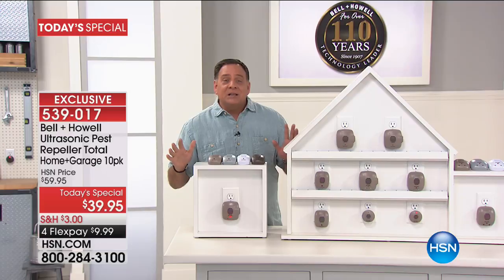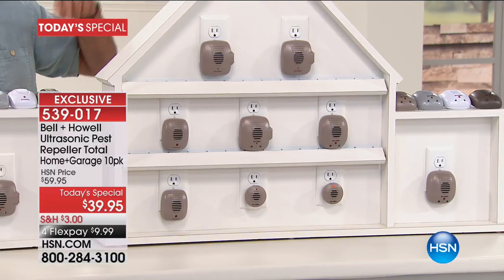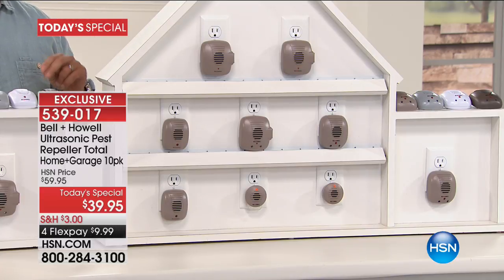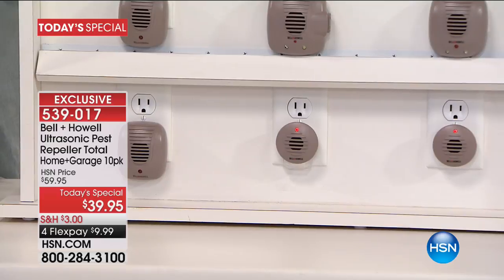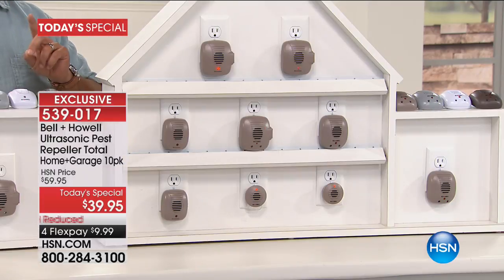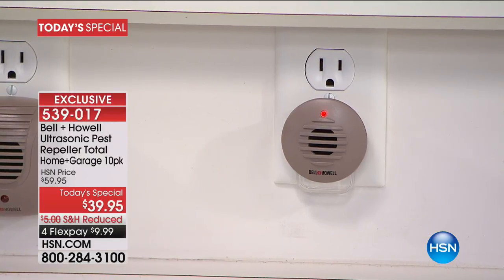Now, if you've never seen these before, take a look at the set we've got right here. You're going to receive two of the basic models. You're going to receive two with extra outlets. You're going to receive two that have LED lights built into them. And then two that also have LED lights and the extra outlets, and then two of the minis as well, one of which has LED lights. So this really is a cornucopia, and you're getting 10 of them, which is the most that we've ever offered.